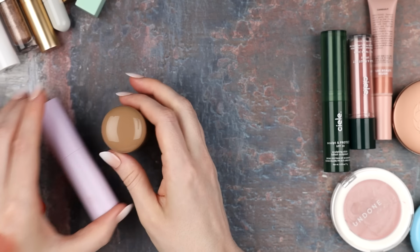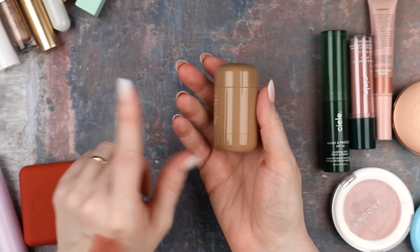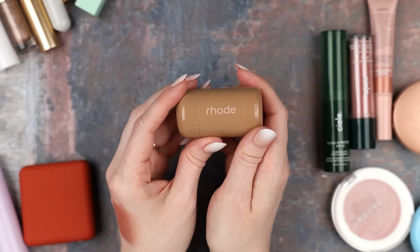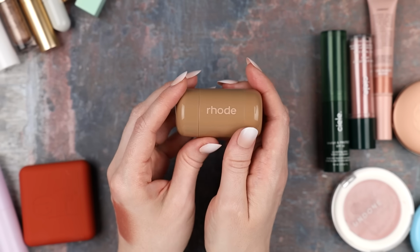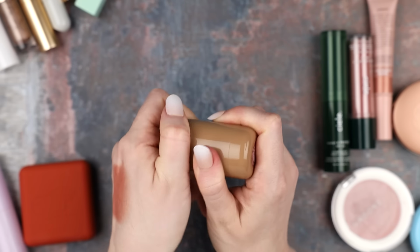However, I have to say, and I'm kind of spoiling the Rhode review, although I'm not, because I got one of everything, so I have all the skincare too. None of these blushes have been on my face as much as this has been. The Rhode Pocket Blush in Sleepy Girl.